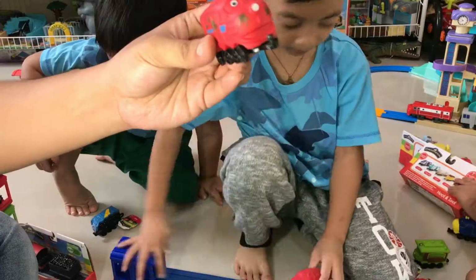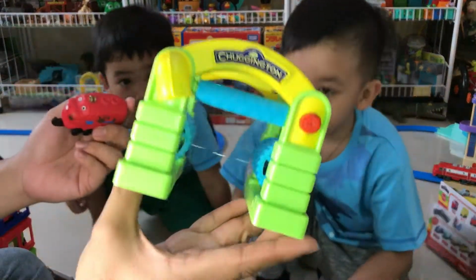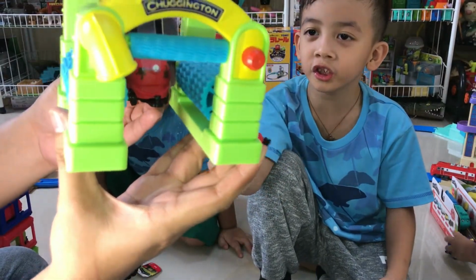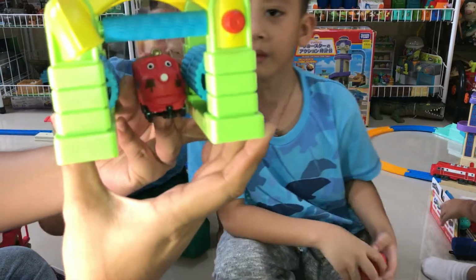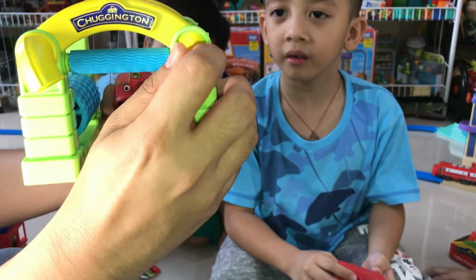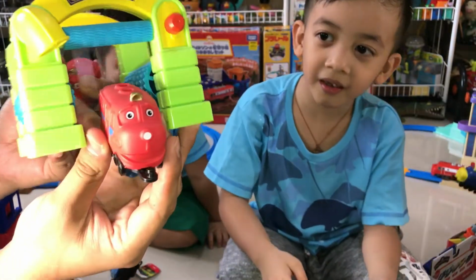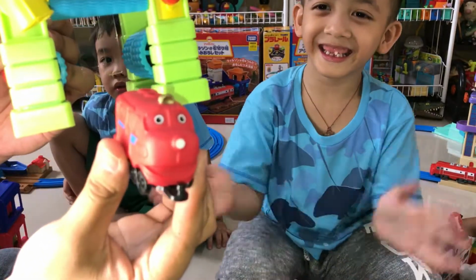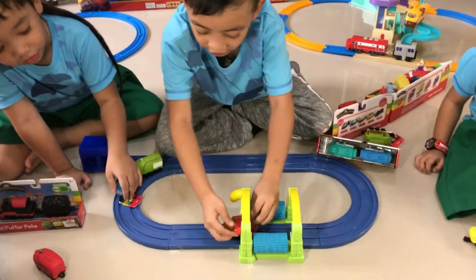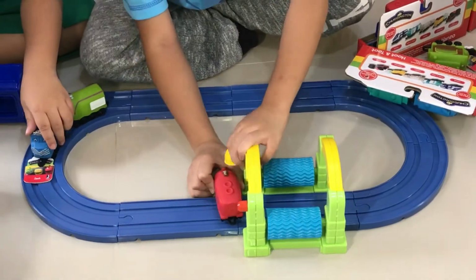Dirty Wilson, you can see the mud over his body. So he needs a wash. That's why we have the chug wash here. It will go in. While Dirty Wilson is going inside, you can spin this for him to be washed. And the clean Wilson now. Move the dryer here, so after the dryer, it will be used to dry him off.